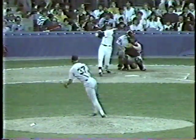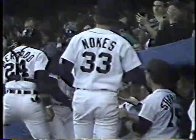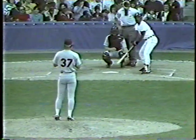2-1 the count to Dave Bergman. Hit deep to right field, down the line, and this one is upper deck, a home run. Dave Bergman putting the Tigers ahead swiftly and suddenly. His first home run of the year, and it was out of here the moment he hit it, well back into the upper deck in right field.